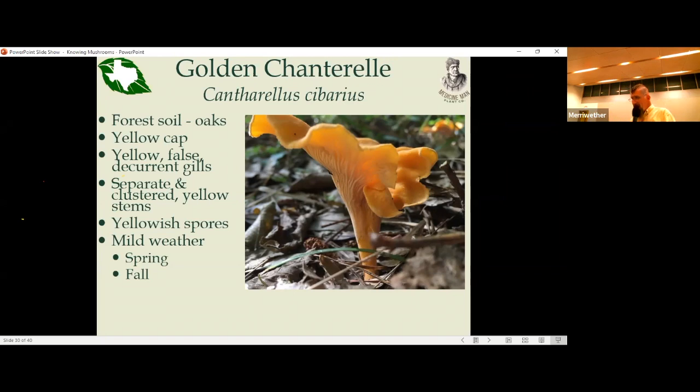So yellow cap, fringed and ripply along the edges. And in the next picture, we'll see it better. False gills, the gills go down the stem. You can see this, the gills running down the stem. Like the Texas Chanterelle, the stems can be single. Occasionally, you'll get two fused together. It's more common with the Texas Chanterelle than the golden Chanterelle.